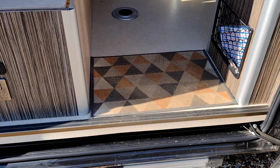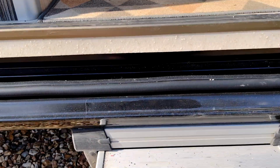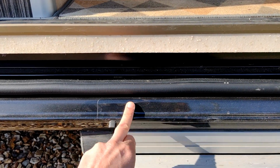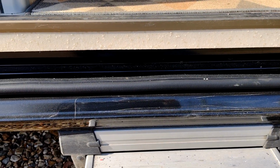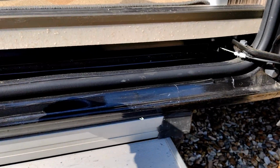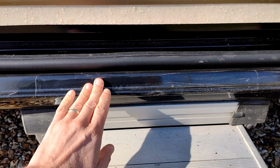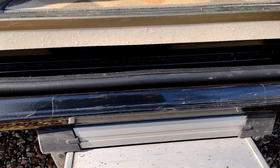But there are some changes that we're going to need to do. On the step when you get in, your feet sometimes scuff along here, so I've now fitted some invisible see-through helicopter tape, the same stuff we had behind the door rail. And now if you scuff on there, we're not going to scuff the paintwork. How long that'll last I don't know, we may need to change it, who knows.